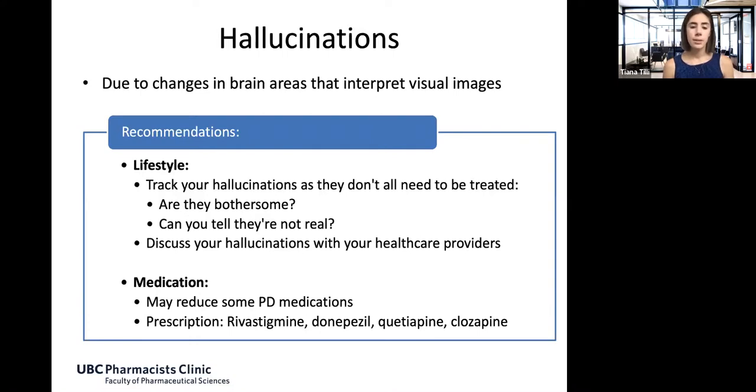So if this becomes distressing to you or to your loved one, if you're the caretaker, then that's when we might want to start treating it. But if it's not bothersome and you're not worried, then it's okay to let it go untreated. Just take note about it and talk to your healthcare providers so they can also monitor it with you.